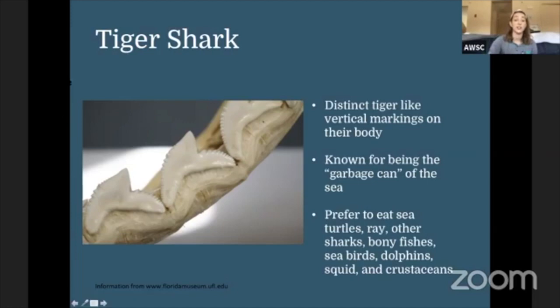So this is what a tiger shark tooth looks like. This is taken from a tiger shark jaw. You can see how they have these little serrations on the edges. They have a pointed end, and then it goes into more serrations. That pointed end definitely helps them puncture and catch those stingrays and bony fishes. But those serrations also help them cut through the shell of a sea turtle, or maybe that thicker skin from a dolphin. So they have a specialized tooth to help them eat their large array of prey items.